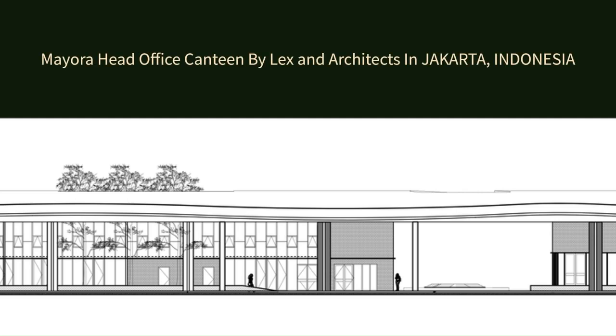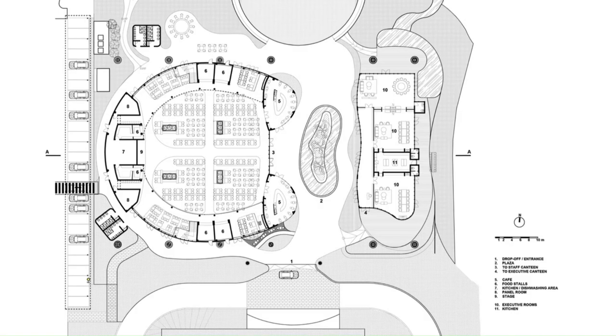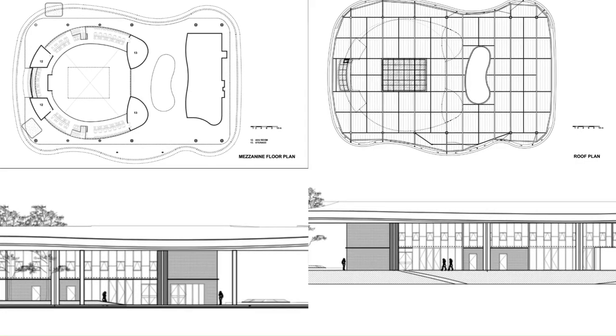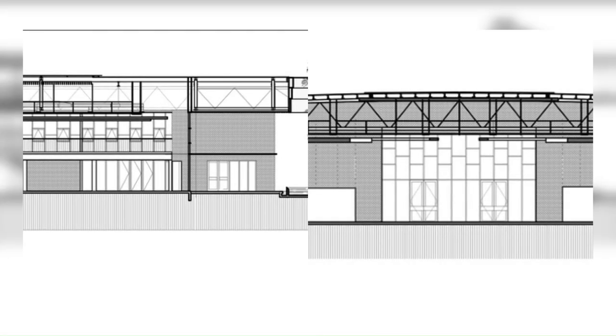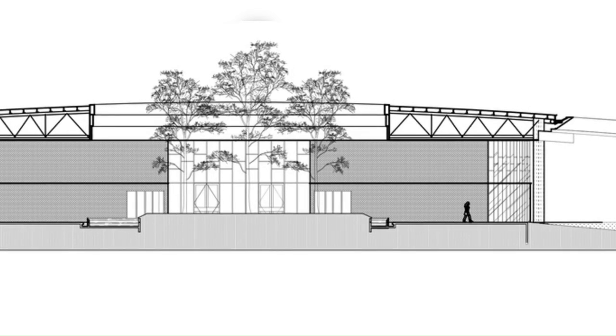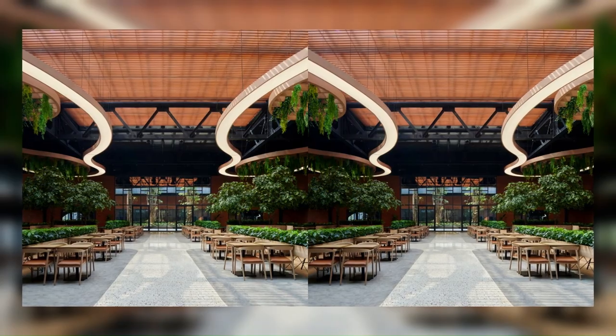Mayora Head Office Canteen by Lex and Architects in Jakarta, Indonesia. The brief of this project is to create a building that serves as a canteen/cafeteria facility to an existing head office. It needs to accommodate over 800 staff members and board of executives separately.